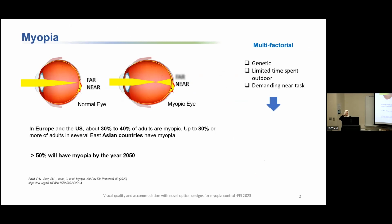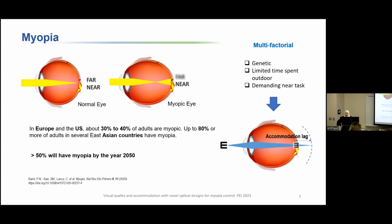The cause is nowadays not that clear, but some factors like genetics, limited time spent outdoors, and demanding near tasks play an important role. When we are doing a near task, a myopic subject has a low accommodative response, so the image is focused behind the retina, producing an accommodation lag, and this triggers eye elongation.